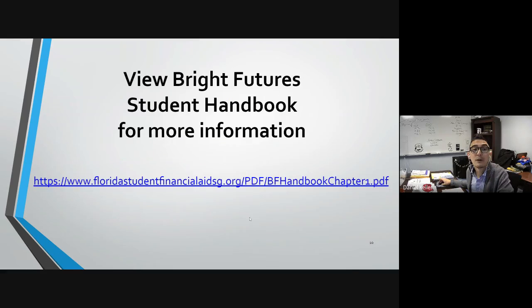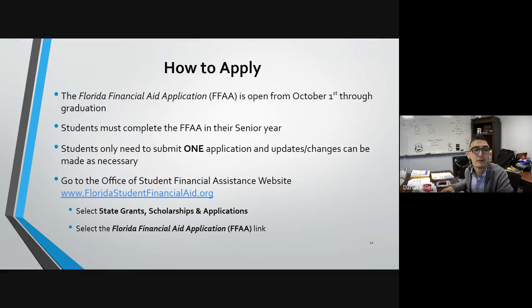Okay, and there is a link embedded here for anyone who wants more detail regarding the Bright Futures. It's a wonderful, wonderful process, and just a lot of money that's there for students who have earned their way through. Okay, so now you want to know how to apply.